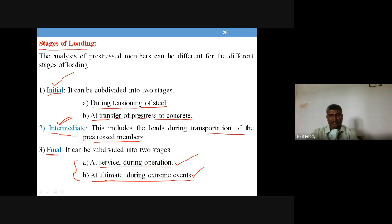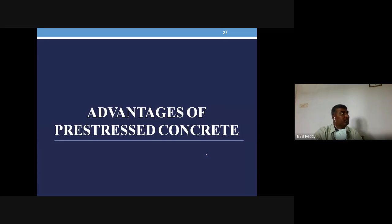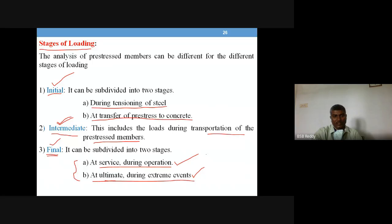Once you place the member in its desired position, then the service loads come into the picture, like live load, dead load, and all. So that is called the final stage. Okay. So preparation stage, transportation stage, and in service. So three stages. Okay. So these are the stages of loading. Right. So this is how we can categorize the stages of loading.